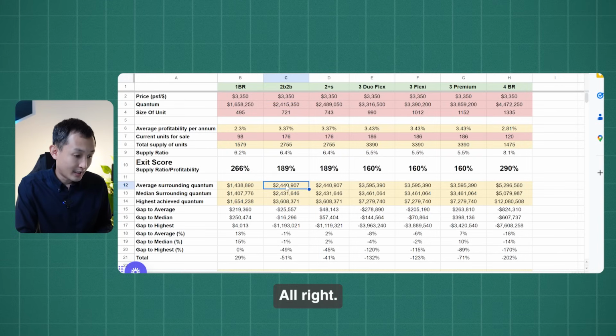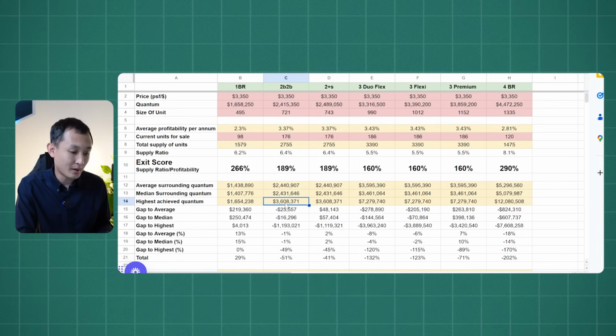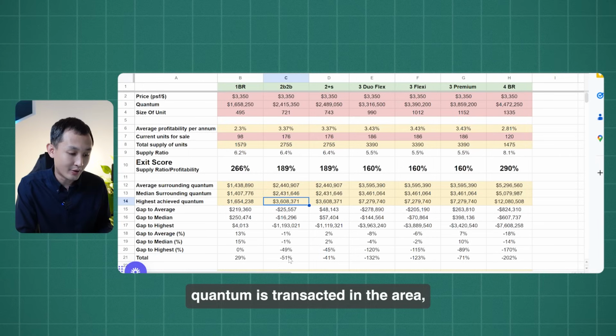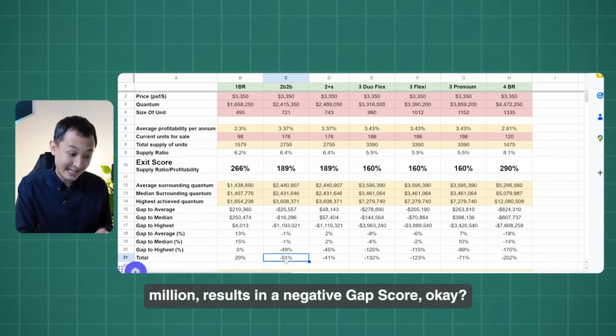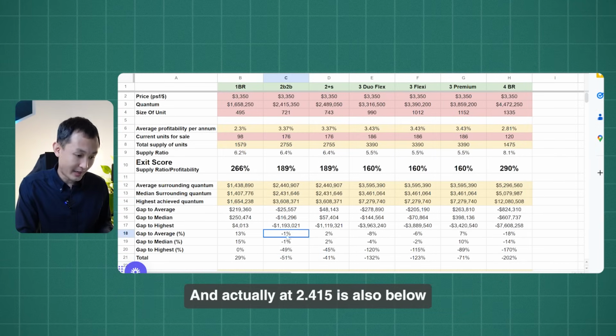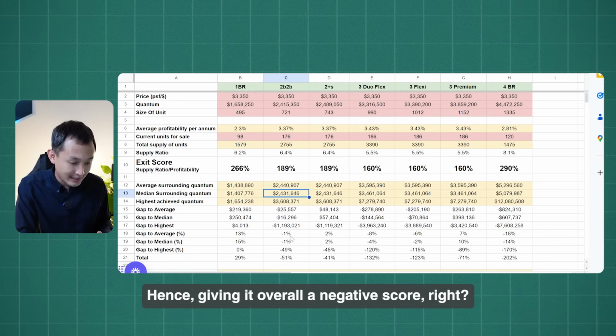All right, the average, median, and highest quantums transacted in that area, because the highest achieved quantum is at 3.6 million, results in a negative gap score. And actually at 2.415 is also below the average surrounding quantums and also below the median surrounding quantums, hence giving it overall a negative score, right?